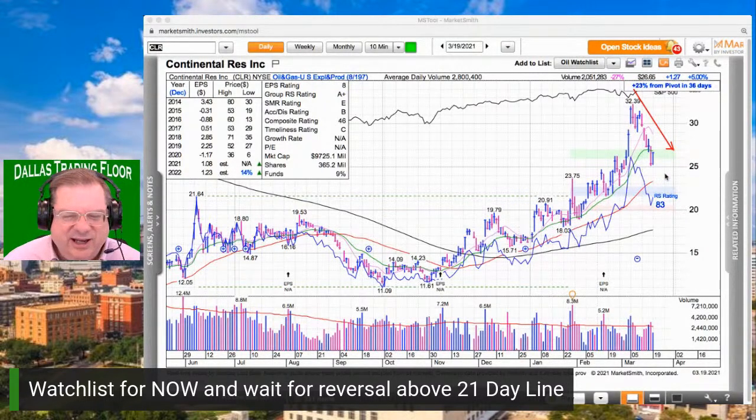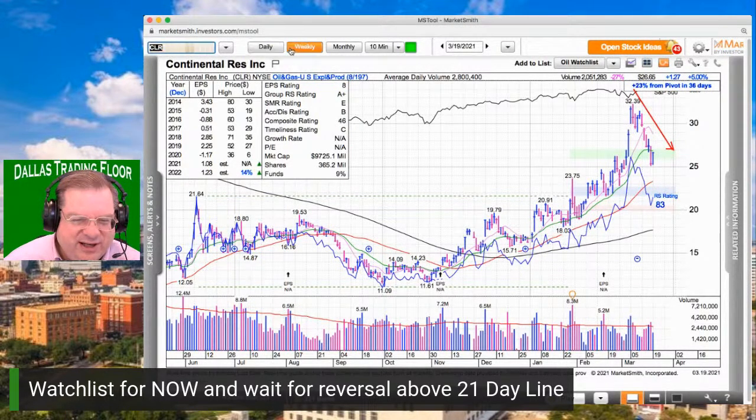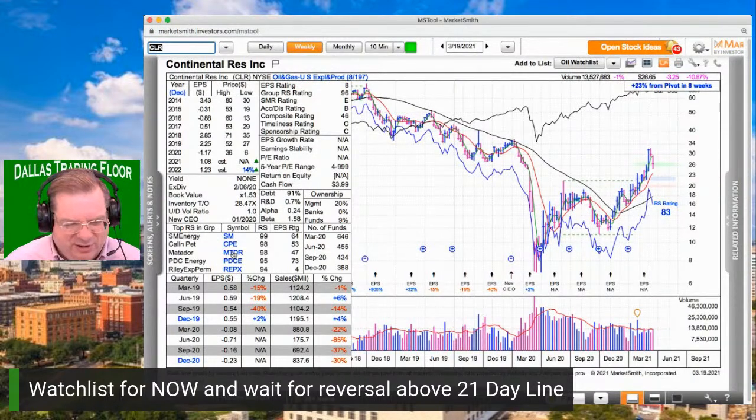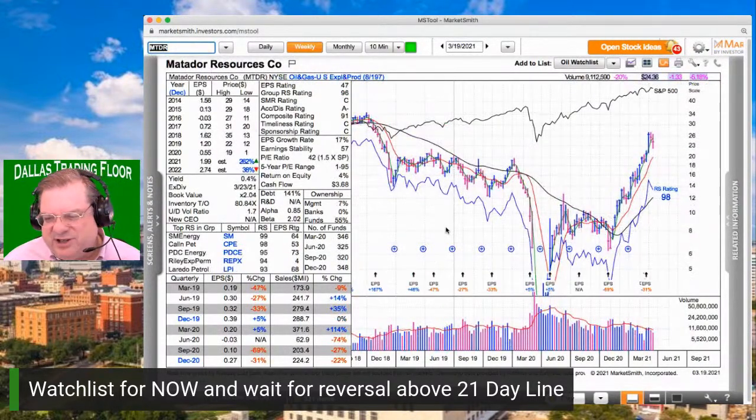This is a leading driller in this space. Let's see if I can get some comparisons here for you. Matador is really the one that you want to watch. That's also a Dallas company, interestingly enough. But I want to show you the chart on Matador. That's MTDR. This is Matador, a competitor. Yeah, same kind of chart. Not a good place to buy it though, but a little bit stronger than Continental.